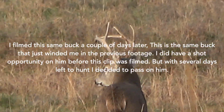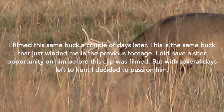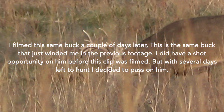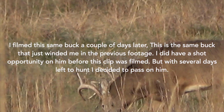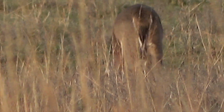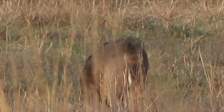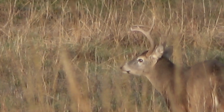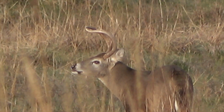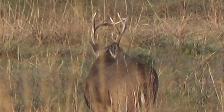I passed on him the other day. Probably shouldn't have. He's a pretty good buck. I just ran up this hill to get footage of him. He's following the doe.